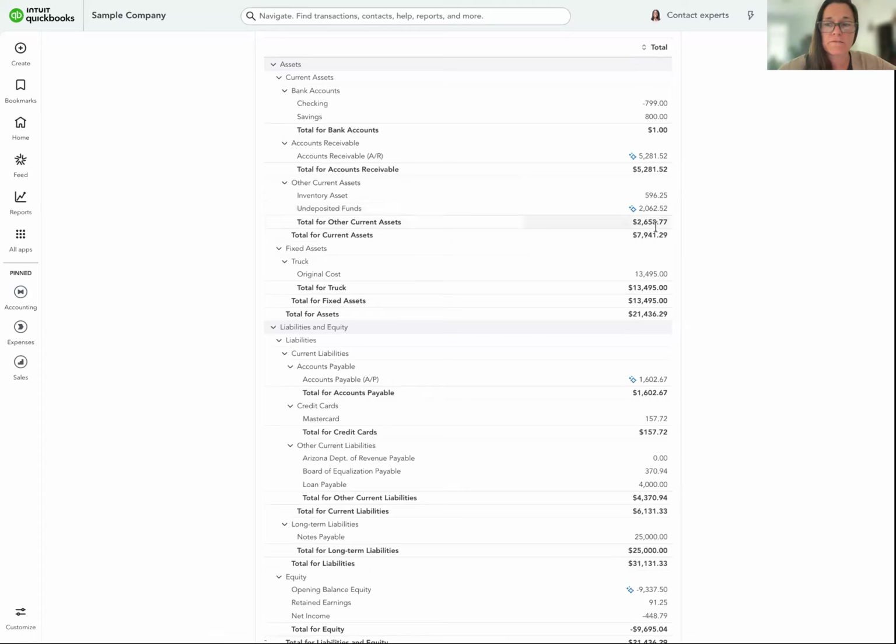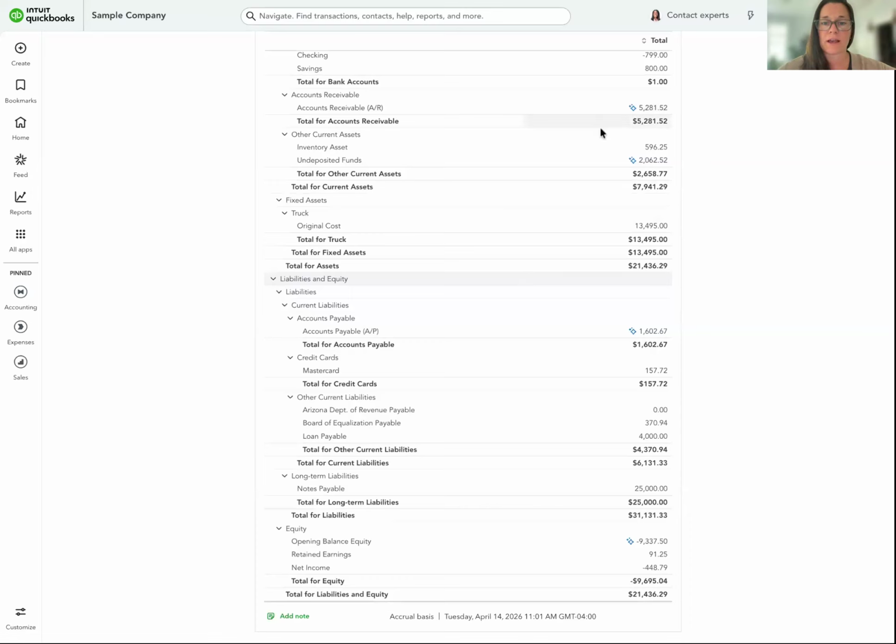So undeposited funds, this means that this is money that has been received, right? So he's received either a check or cash or even an ACH transfer initiation, but it hasn't hit his bank account yet. So I would want to figure out where that $2,000 is and get that into the checking as soon as possible. All right, but anyways, assets.